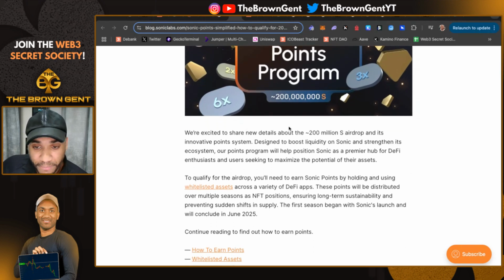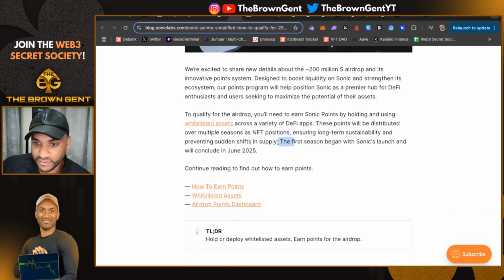So reminder, 200 million approximate S tokens, or Sonic tokens, will be available through the airdrop. And the idea here is they want to boost liquidity on Sonic and strengthen the ecosystem. To qualify for the airdrop, you have to earn Sonic points, and you get those by holding and using whitelisted assets across a variety of decentralized DeFi applications. Now, that being said, here it is actually. The first season began with Sonic's launch and will conclude in June 2025. So we have about 5.5 more months to earn as many points as we can, at least for season 1.